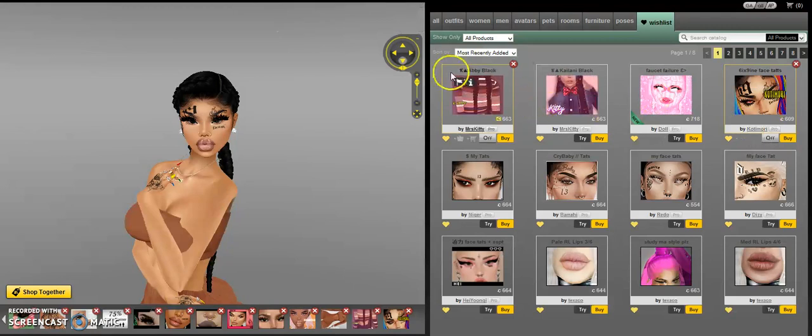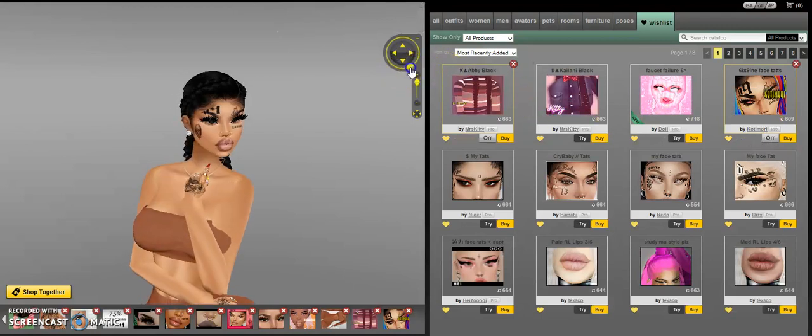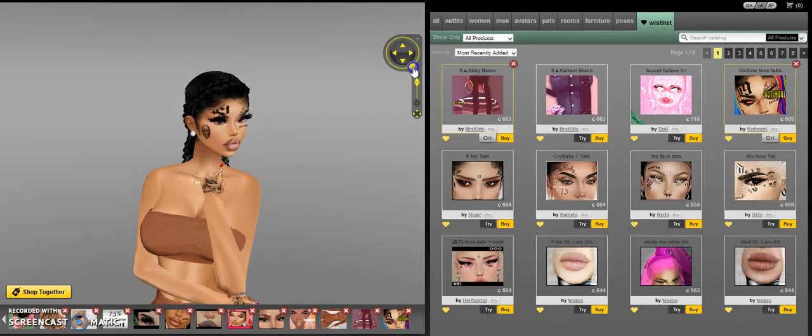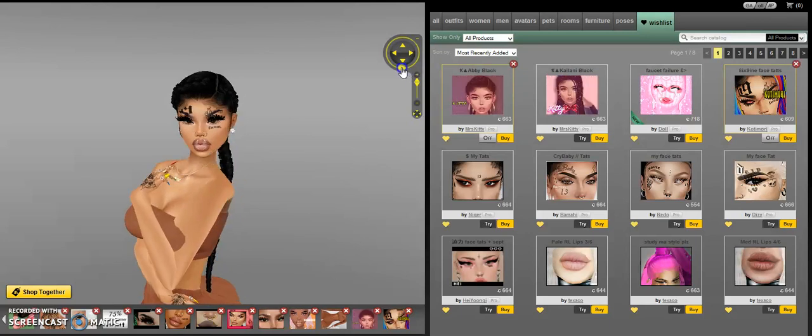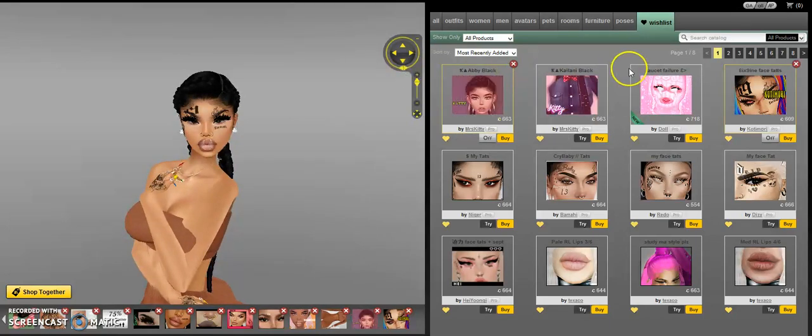All right, now with this one, I don't think y'all gonna be able to see it because of the eyebrows that I have on, but I'm sure it'll be different for the type of eyebrows and hair that you have. But this is 6ix9ine's tattoo, as we can clearly see.